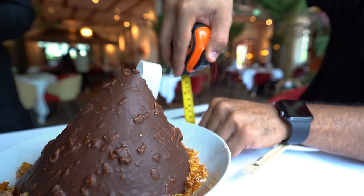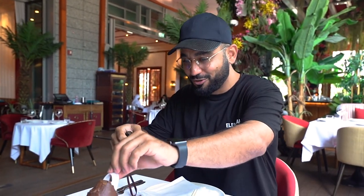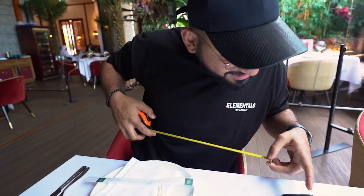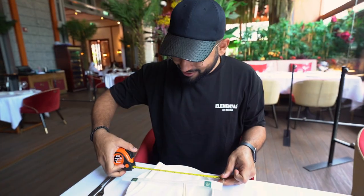Dude, look, yours is actually more like 6 inches tall. Could this be the biggest fortune cookie in the world at Shanghai Me in Dubai? Could this be, and you guys don't even know? And then also, let's see how big the fortune is. So here it says that the biggest fortune cookie in the world, the fortune inside is 11 inches, which is that much. That's 11 inches. Look at this, guys.